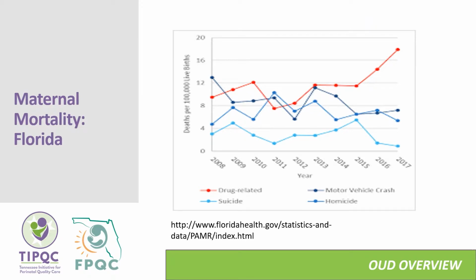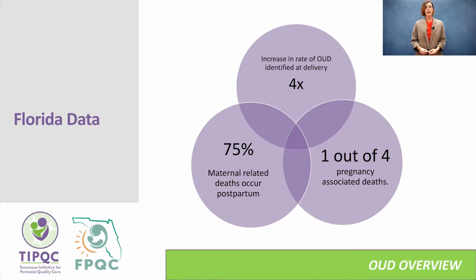This is maternal mortality data from Florida, and you can see drug-related deaths outpacing the other causes of pregnancy-associated deaths. The rate of Florida women with opioid use disorder identified at delivery admission quadrupled from 0.5 per 1,000 deliveries in 1999 to 6.6 in 2014. Use of illicit opioids and related drugs is now increasing as prescription opioids are becoming more restricted. There are now as many maternal drug-related deaths in Florida as deaths due to traditional causes of maternal mortality.